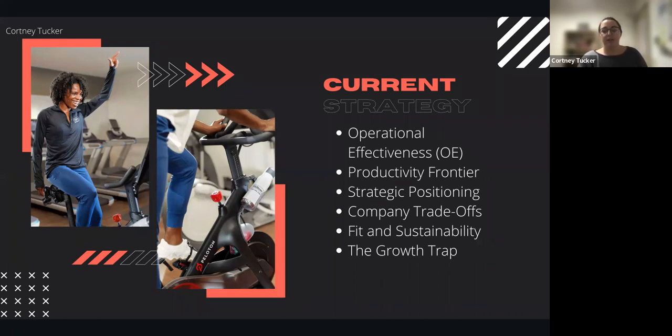When it looks at sustainability, like Jack was saying in regards to this new CEO that has come on, he's really transitioned his focus from the actual product, the bike, the row, and the treadmill, to more of the subscription focus or platform. And then lastly, the growth trap. So unfortunately, Peloton did fall into the growth trap, and they're trying to work their way out.